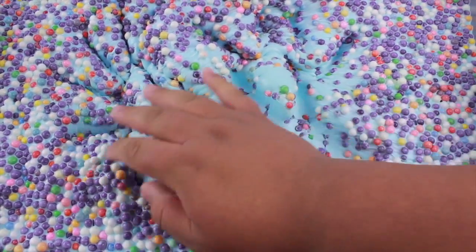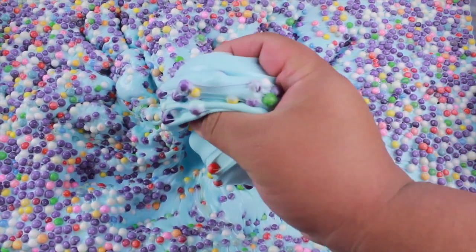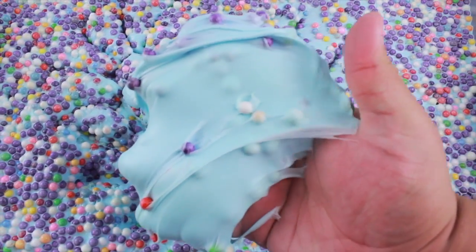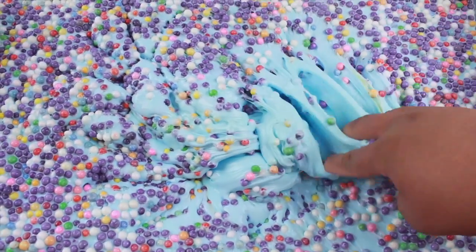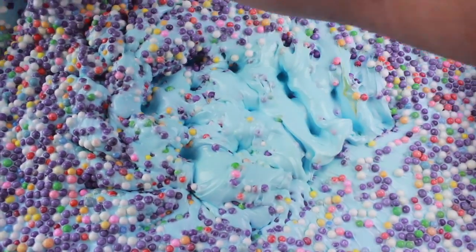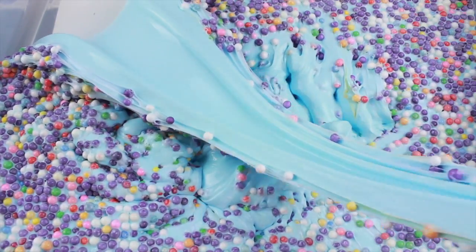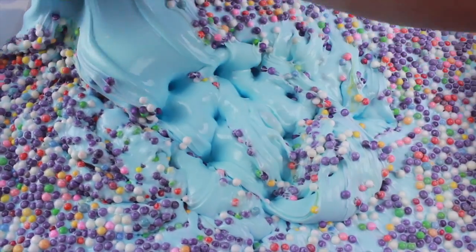It's probably my favorite this restock, and I've been looking forward to restocking it for quite a long time now. Also, we did update the scent. The scent is super realistic to the cereal now. It smells just like blueberry cereal and marshmallows. Oh, it's so good. I cannot say enough great things about this slime. I honestly love it. It's one of my Halloween bestsellers. Well, it was last year, so I'm assuming it's going to be again this year. I really, really love it.